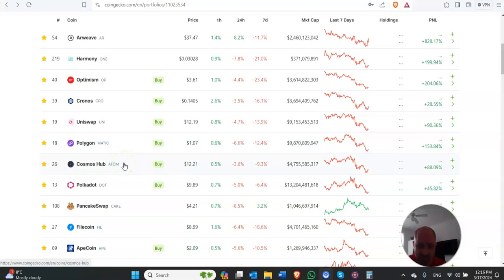Cosmos, this is also another great project. And the staking rewards for this are just super high, like 22% I'm getting. So, yeah, Cosmos is solid, and the staking is excellent. I think I bought 100, and now I have like 107, and that's only after like 5 months or so, because the staking is so high.